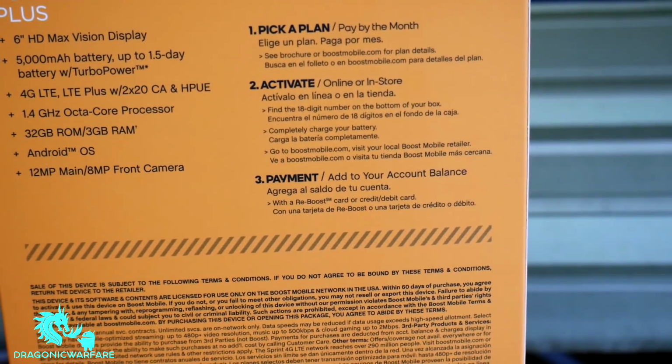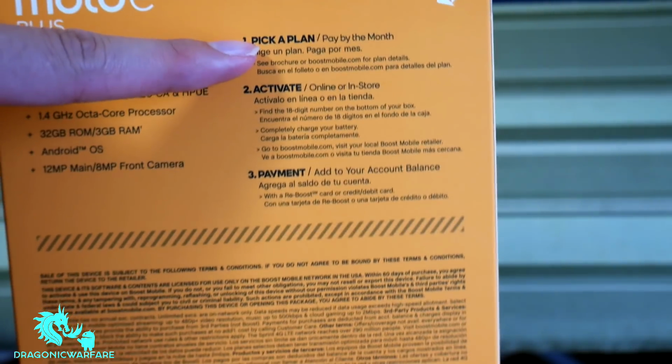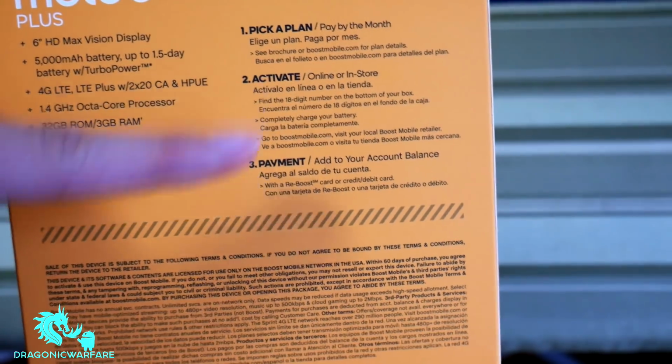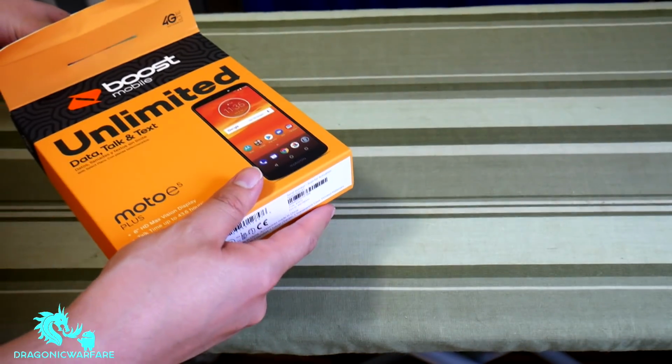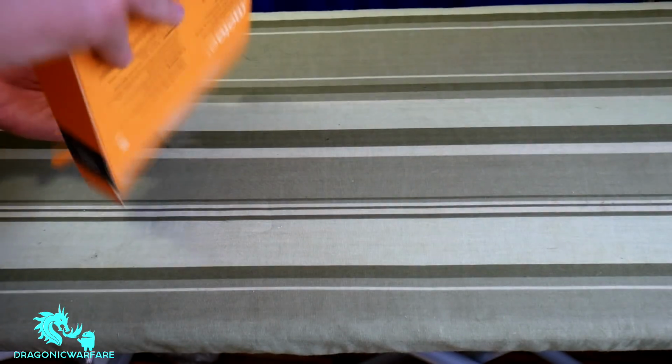So it says pick plan, activate, and payment. Basically you pick a plan, you activate the phone online or over the phone, and then you make a payment. So let's see how well it looks. See, I like it. Boost Mobile's packaging now is a little bit different. But good lord, it's in there alright.